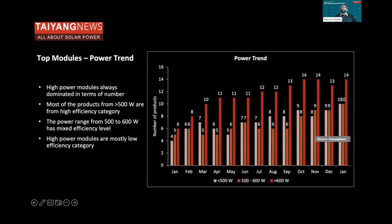So when we looked into what was the technology involved in these different module power ratings, what we found is most of the products with less than 500 watts are from the high efficiency category, essentially IBC, heterojunction, and a few TOPCon. And as far as the power rating between 500 and 600, there are mixed efficiency levels, and most high power modules, I would say, belong to the low efficiency category.